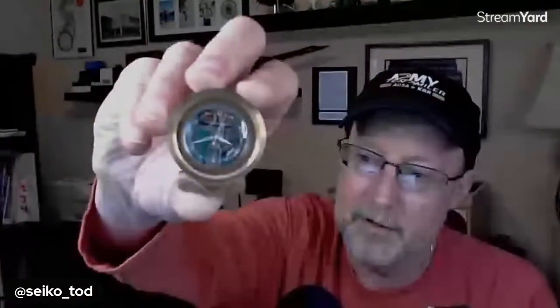But what excites me about technology? Well, when this came out, which is my little clock with the tuning fork Accutron movement in it, which actually needs a small service, which is why it's not running at the moment.